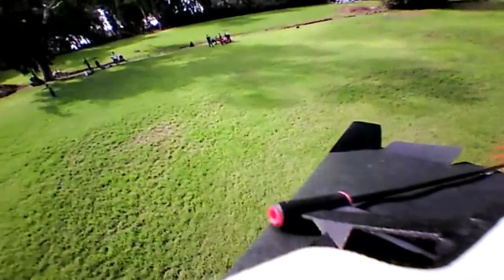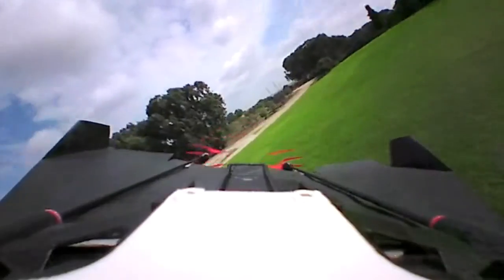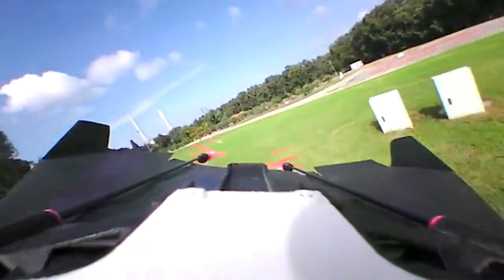PowerUp FPV's camera can swivel around. That's how you also get wing view and back view, so you can see this defining moment in your life. Look, it's you flying a PowerUp FPV.